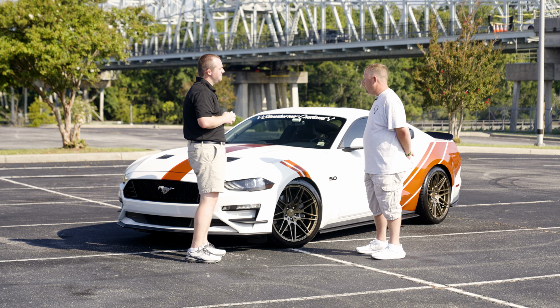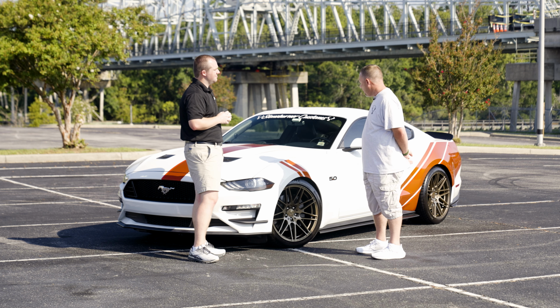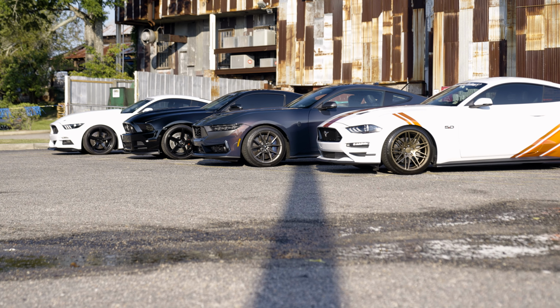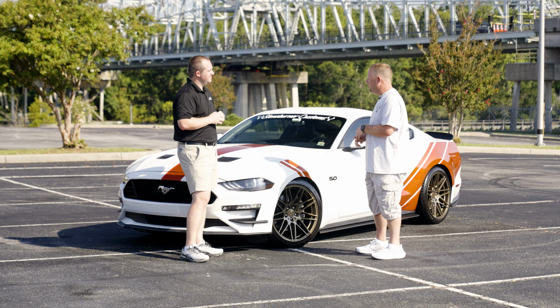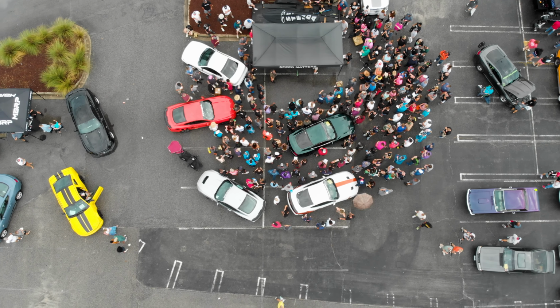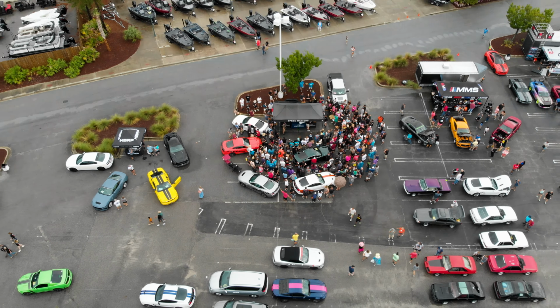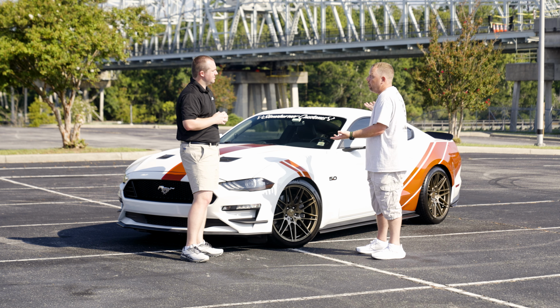Excellent. So what all do you do with the car? I daily it. I drive it every day, back and forth to work. It sees rain, it sees snow, it sees all the weather. I take it to Ocean City for Cruise Week. I bring it out here for Mustang Week. This is my 5th trip to Mustang Week with this particular car. Just have fun with it. It's a backroads car, is what it is. It's set up for cruising the back roads.